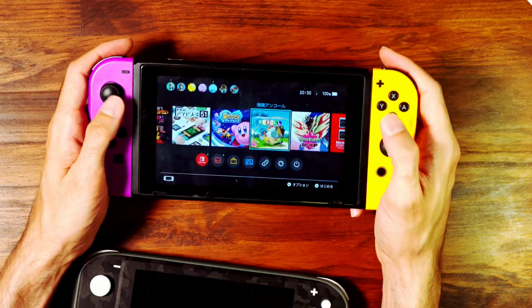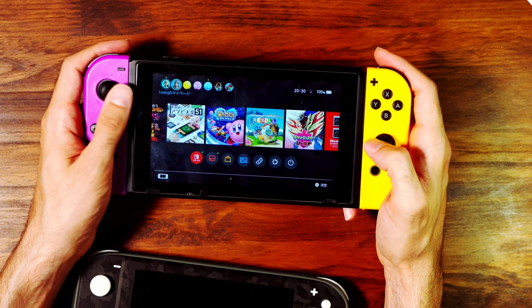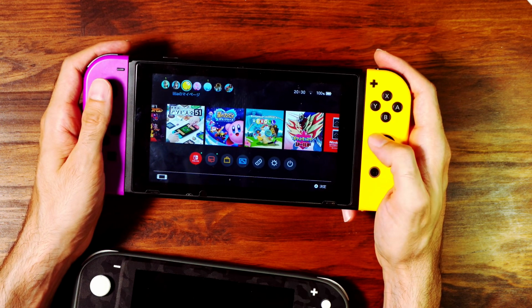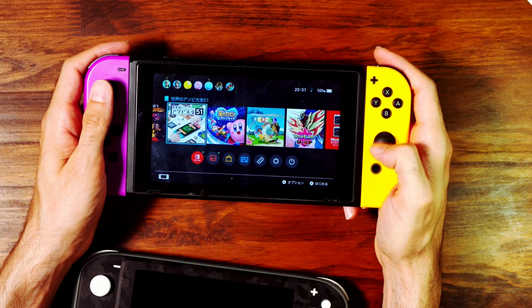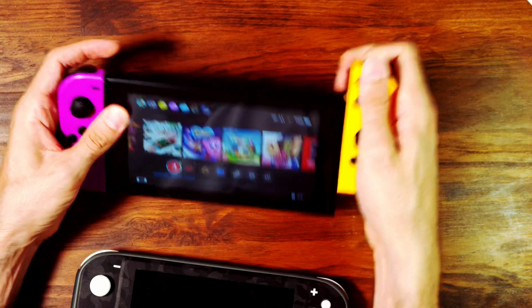Ergonomics are okay. The joysticks are traditional and work well when they're not drifting. The left one is in a relatively comfortable position, but the right is a bit low and can put a bit of stress on your thumb. The weight of the device can be an issue.